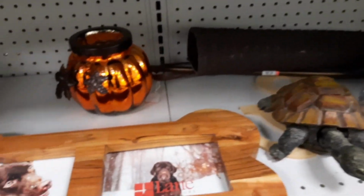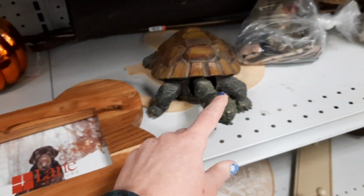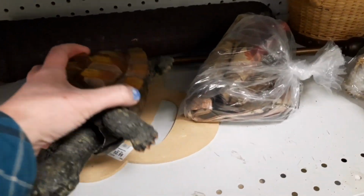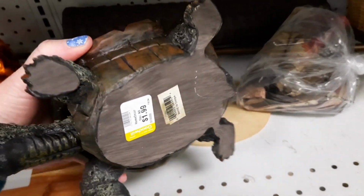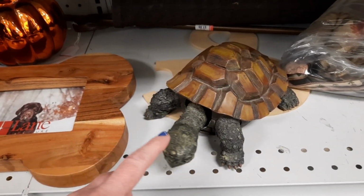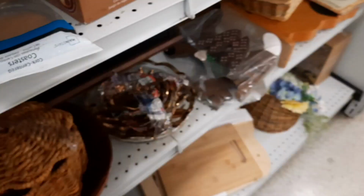My friend recently got a dog. Well, recently, she's had her for, I think, over a year. And I thought that'd be perfect for your dog. And then I found this little turtle, and I saw that the head bobbed. And I thought that is really, really cool because it's realistic looking. Isn't that sweet? So I knew I had to take the turtle.